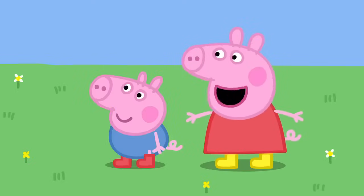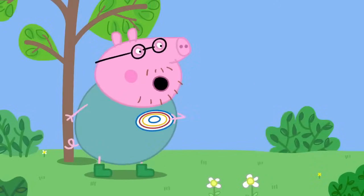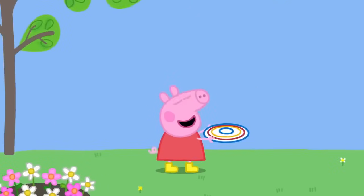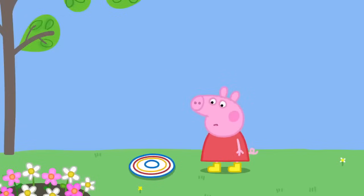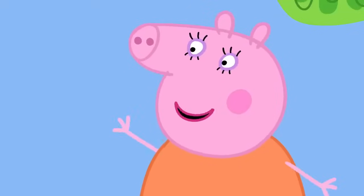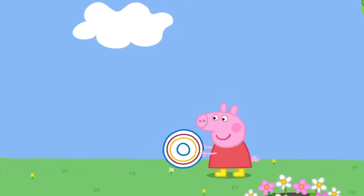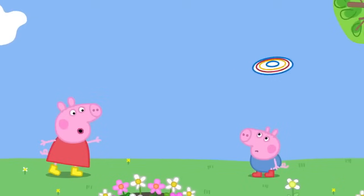Wow, that is good. Yes, flying discs are brilliant. To you, Mummy Pig. To you, Peppa. To you, Daddy. Oh, it didn't fly. It's okay, Peppa. You just have to spin the disc in a special way. Hold it flat and then spin it. Okay. Hold it flat and spin it. To you, George.